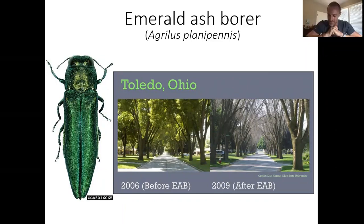Hey, the Swiss cheesing, are they Swiss cheesing the trunk too, or are the larvae kind of exiting that hole and climbing up to the limbs and just impacting the limbs?